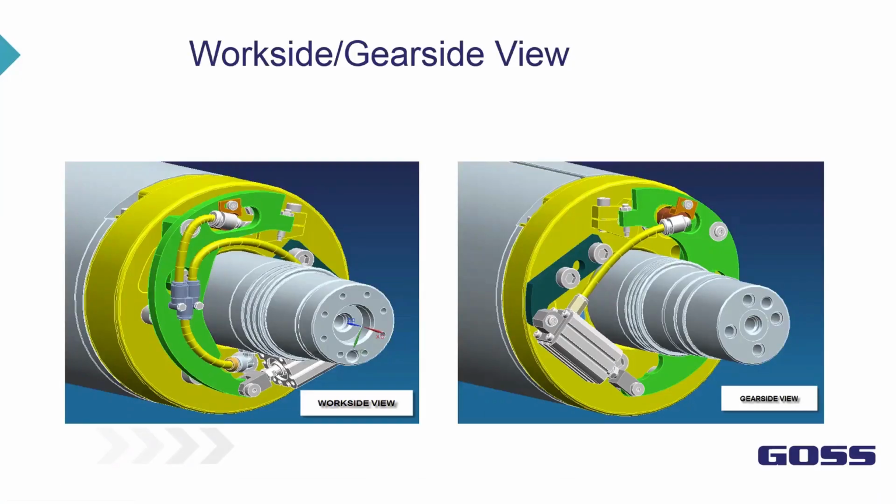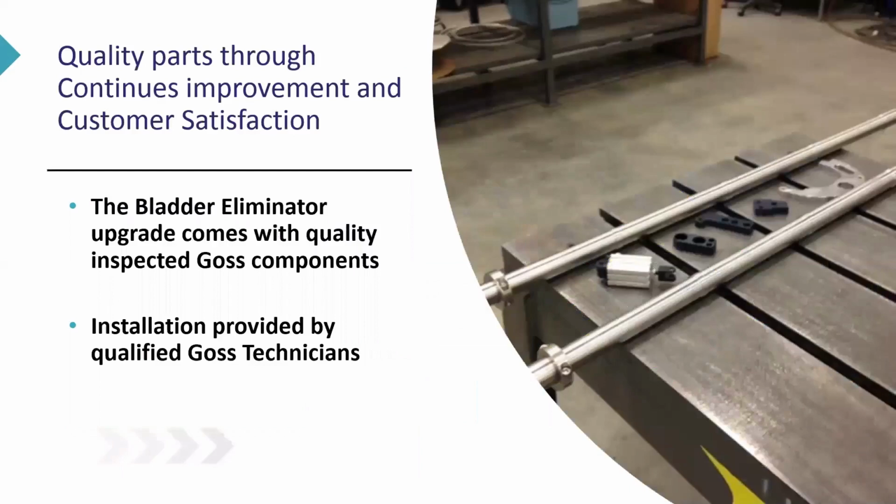Like I said before, the actuators are shown in this view with the plate in a lock position. Like I say, that helps with maintenance. We'll go to the next slide. Now here we have the parts shown on our assembly floor. As you can see, they're quality inspected Goss components installed by Goss technicians. This view shows that really what we've done is we replaced the surgical tubing, rubber parts with real steel.